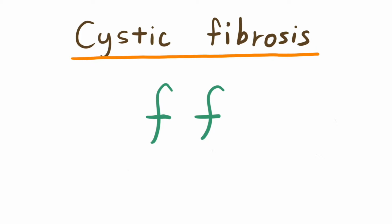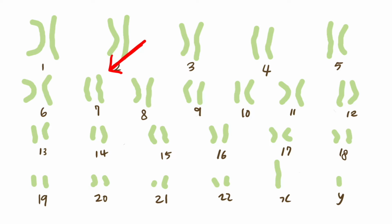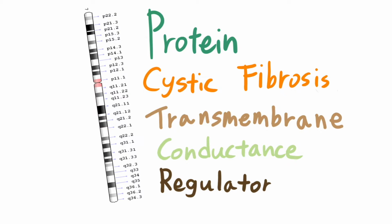Cystic fibrosis is inherited in an autosomal recessive pattern, so in order to have this disorder, both copies of the gene are needed. The gene responsible for cystic fibrosis is called the cystic fibrosis transmembrane conductance regulator gene. It's located on chromosome 7 and it's responsible for coding the protein cystic fibrosis transmembrane conductance regulator.